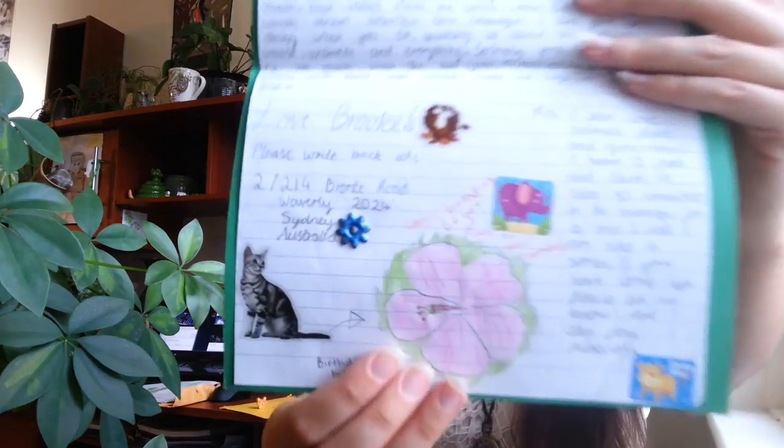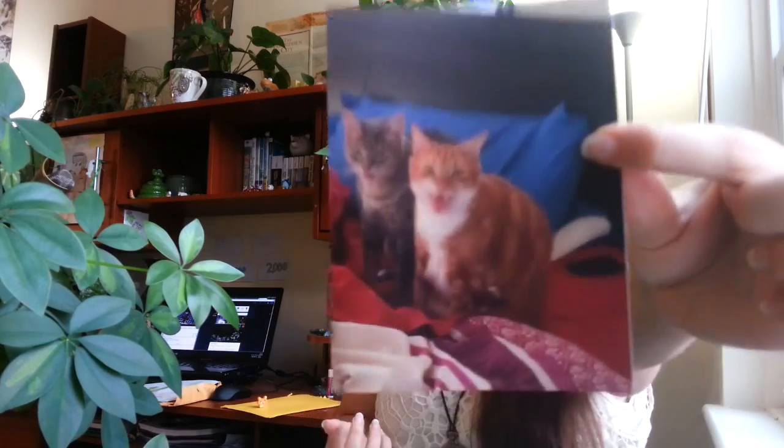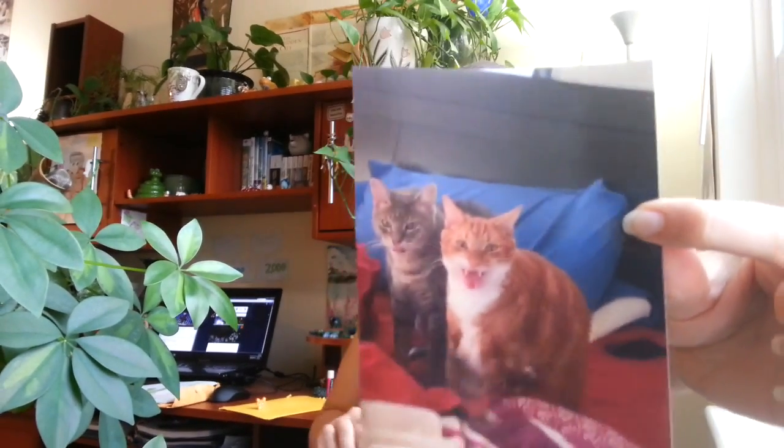Oh my goodness. Oh my gosh. Brooke. You share the same name as my sister, actually. Oh, and I'm going to read this privately, but I will show off the amazing birthday hibiscus. This is like celebrating my birthday all over again. This is amazing. Oh, what is this? Oh, look at this precious cat. Look at these cats. Her two cats right there. I love it. Look at them.